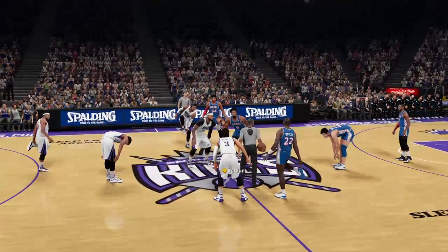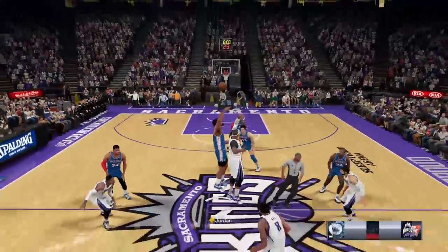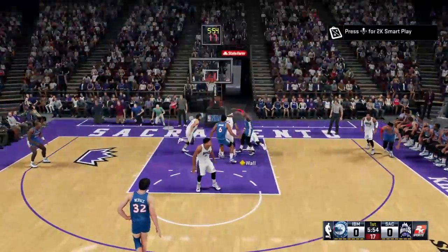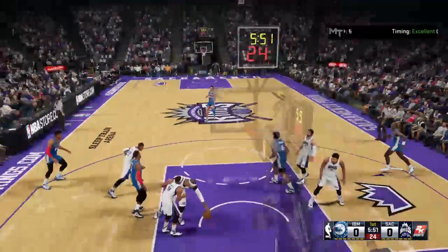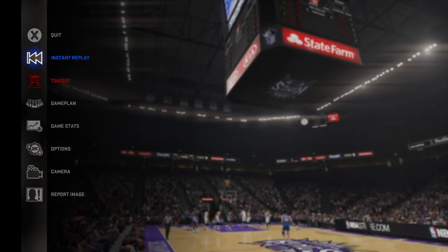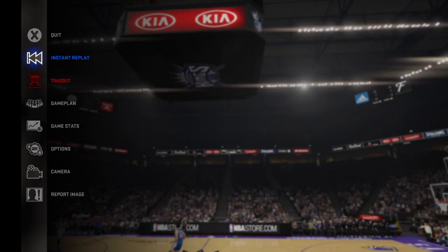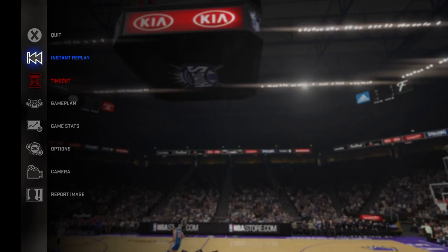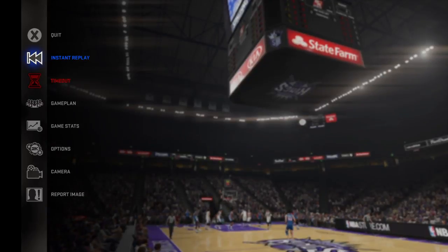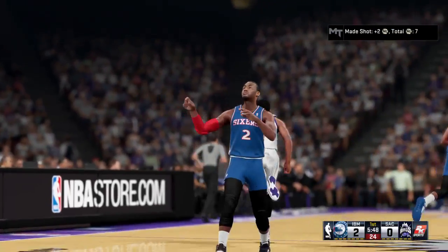On Sacramento. So Philadelphia will get the first possession. Now a look at Philadelphia's starting lineup. We've got Drexler, Antetokounmpo out there with Kevin McHale. Then there's DeAndre Jordan, and it's Wall in at the point guard.